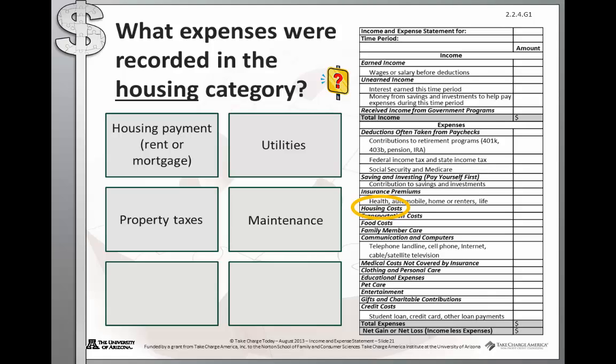Maintenance, taking a look at painting, any type of maintenance within the home that you have. A hot water heater breaks, you got to buy new curtains, new carpeting, those types of things. Household furnishings, new bed, table and chairs, a TV, those types of things that are going to go within your house are going to be some of your household expenses. And the last one is going to be homeowners or renters insurance.